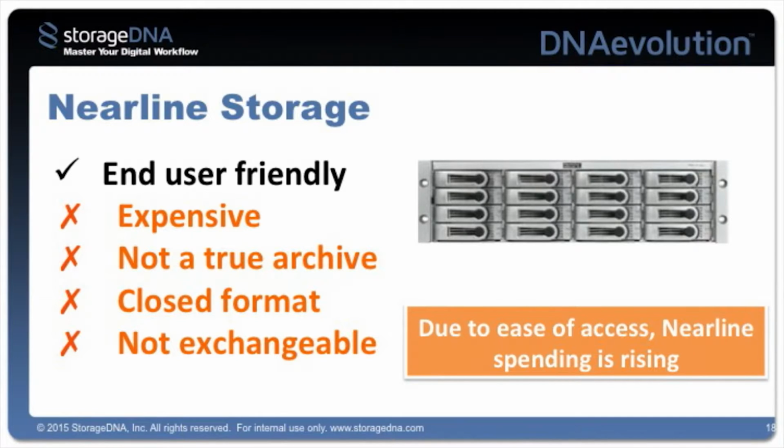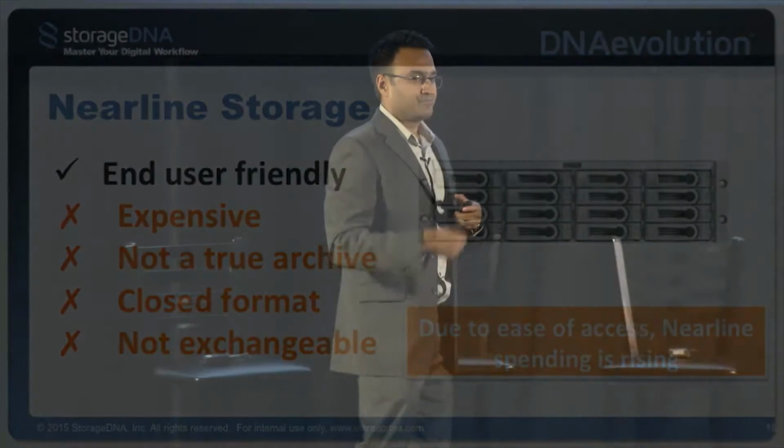And it's not really a true archive. I can't pick out a hard drive from a RAID or from an object storage system and hand it over to somebody and say, hey, this is good for 50 years. You can't even read the data off of that drive. So it's not exchangeable. It's not long-term. It's on a proprietary format. But people continue to put long-term data on nearline and online storage systems because it's convenient.